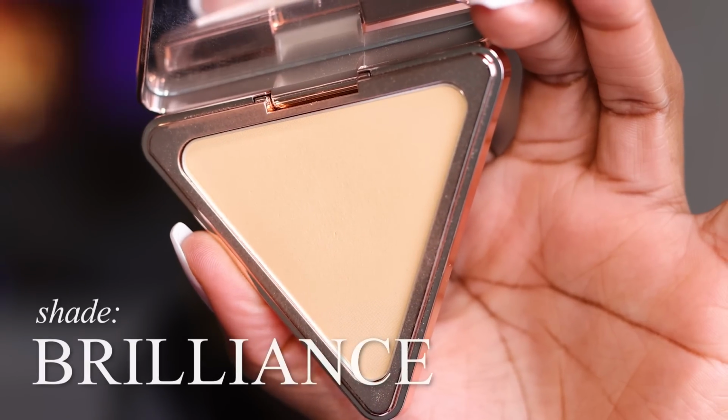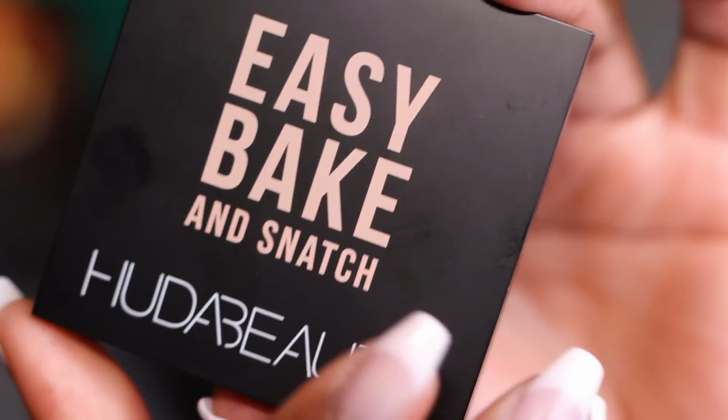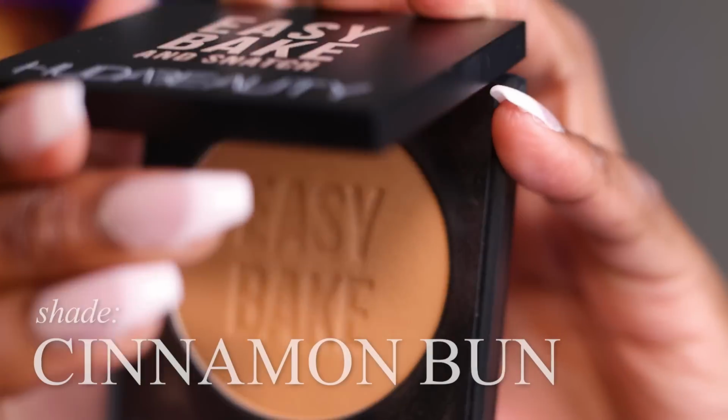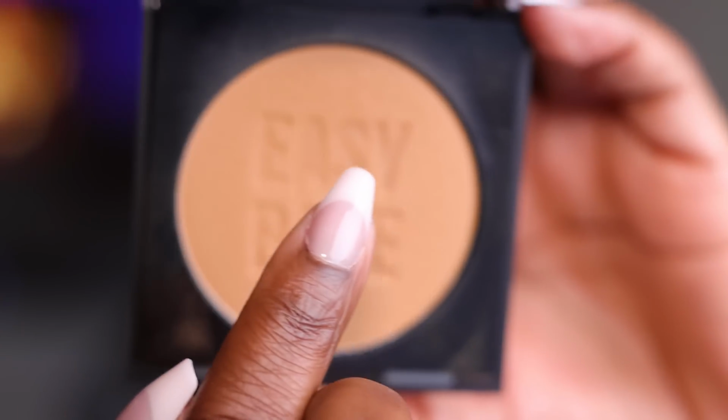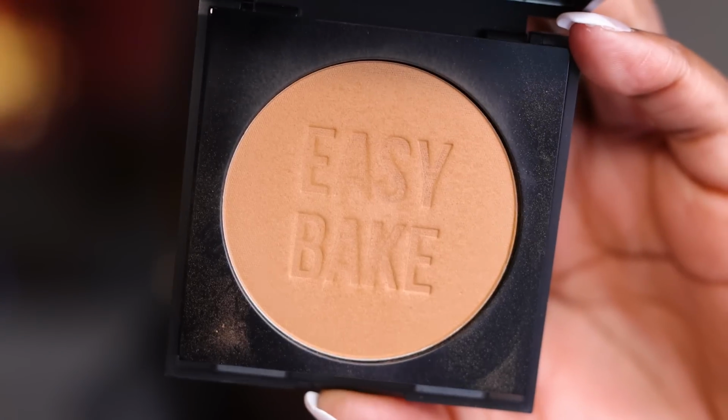Let's add this to it, honey. This is the Triple Fix Banana Setting Powder. Shoot, add this to your list too. This is really good. This is a new baby, okay? The Huda Setting Powder. This is the Huda Easy Bake and Snatch Setting Powder. This is the shade Cinnamon Bun. Now, let me tell you something, okay? Do you see how it looks greasy a bit or a little bit dark on the inside? It's not the shadow from the powder. What it is, when you are going from the component to your face, you are transferring the oil from your face back onto this component and you're gonna see darkness, almost like a film over the powder.